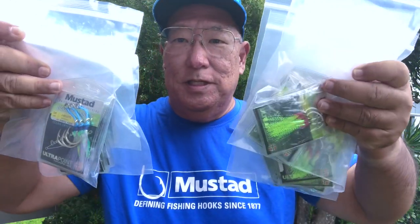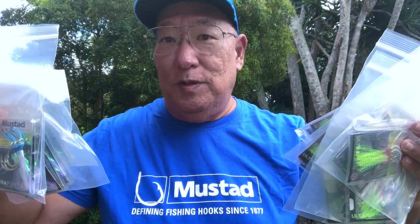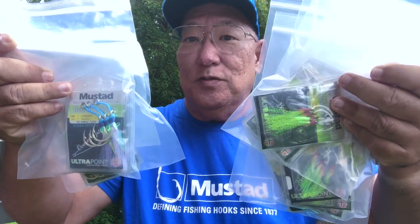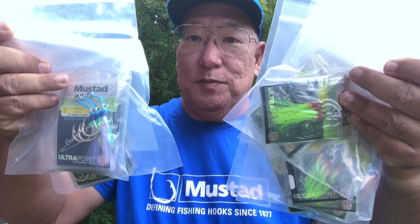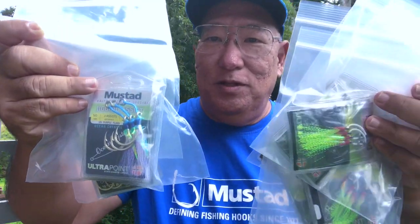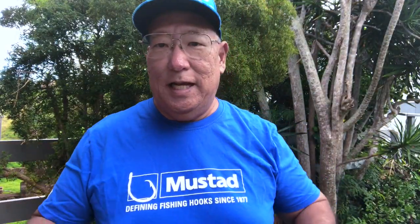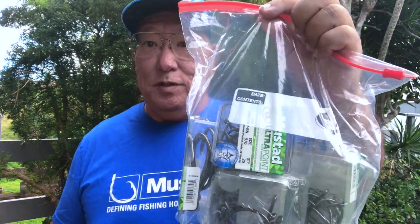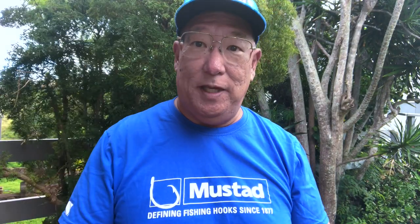Okay, split rings. Besides the hooks you're gonna use, these are jig assist hooks. So instead of going with your doubles, you can also use jig assists. You can use these on jigs as well as your favorite surface poppers. I like the green. The blue is okay too, but I like the green. For me, that's my favorite. Everybody has their favorite, right? Mustad has such a great size range. I mean, from some really good size big hooks for live baiting down to the smaller hooks that I can use for catching my bait.